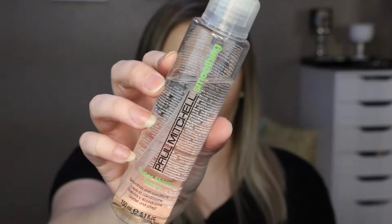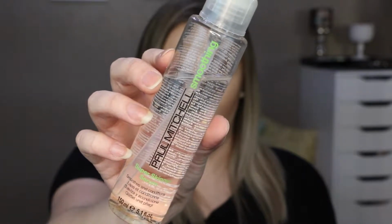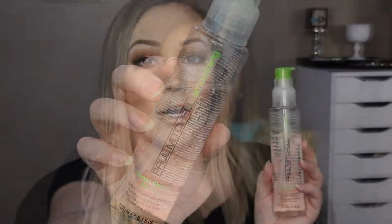I'm pretty much out of it, so I'm going to have to repurchase it, but it's definitely a good serum if you want to try that out. The next one I have is this one by Paul Mitchell, and this is their Super Skinny Serum. This one is probably the one I use the most. This just makes my hair like silk.